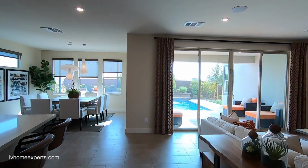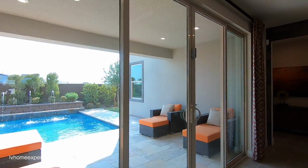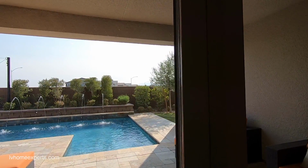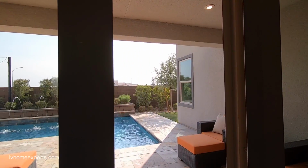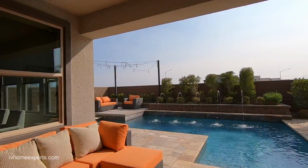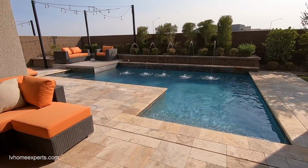You do have a 12-foot slide here, vinyl. Now, you probably won't be able to go outside. Oh, wow. You can go outside? Normally they don't even let you go outside. Wow, I love the travertine floor here.